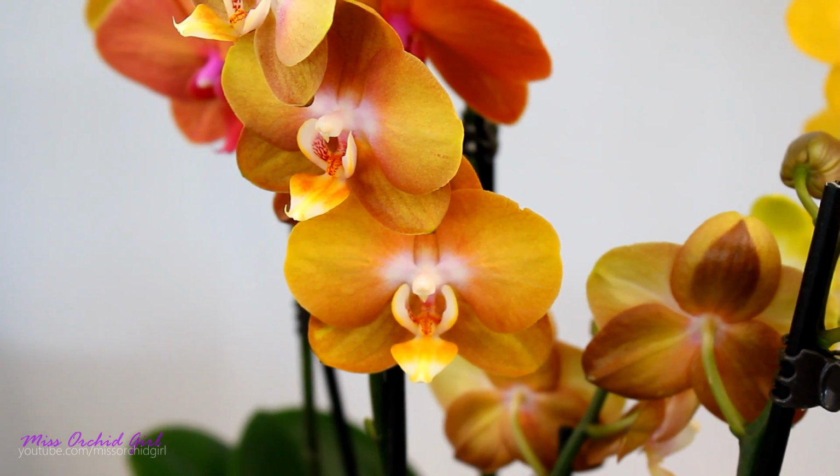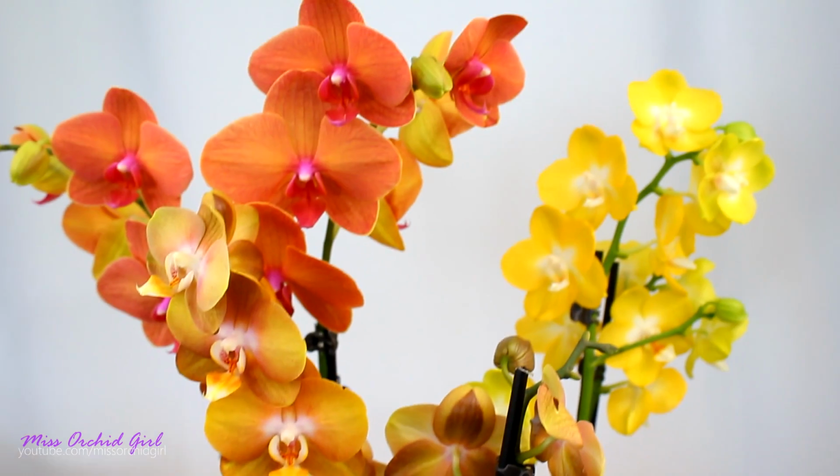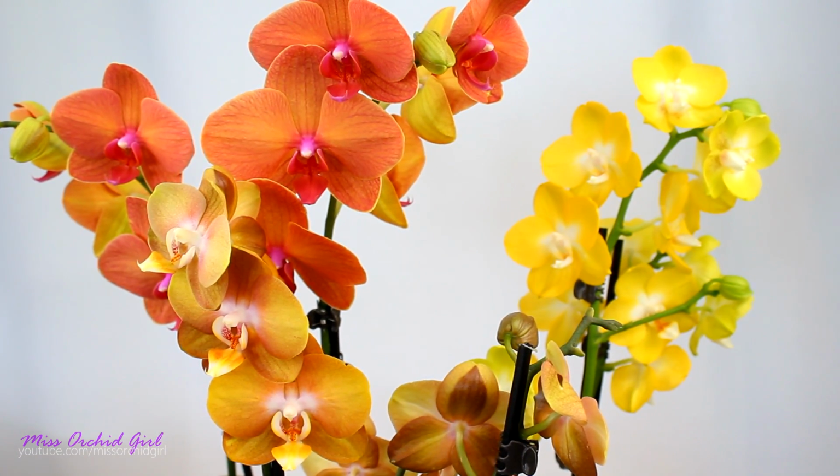They're so autumny, aren't they? And it's weird because it's the beginning of summer and I'm already thinking of autumn, but there we have it. I am into autumn colors and these Phalaenopsis orchids just made my day. Unplanned purchase, of course, but I just had to. They were the only ones of their kinds.